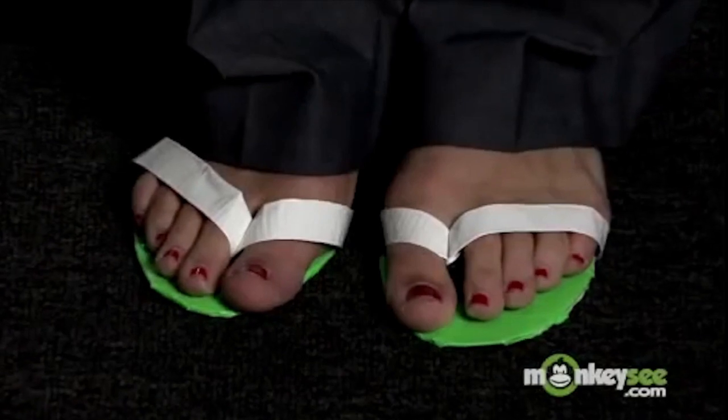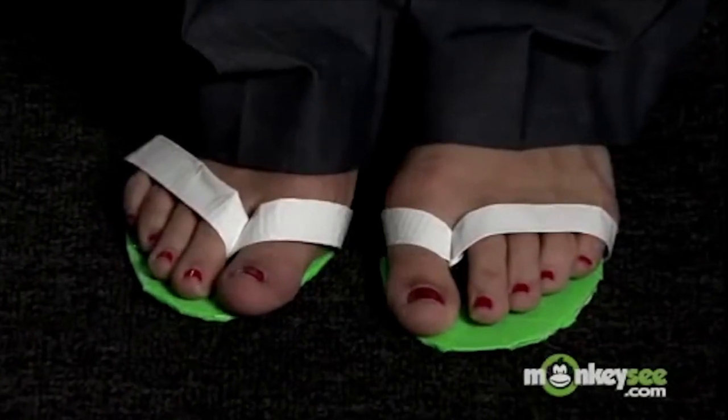So you have a nice clean edge around the entire shoe. And that's how you make a duct tape flip-flop.